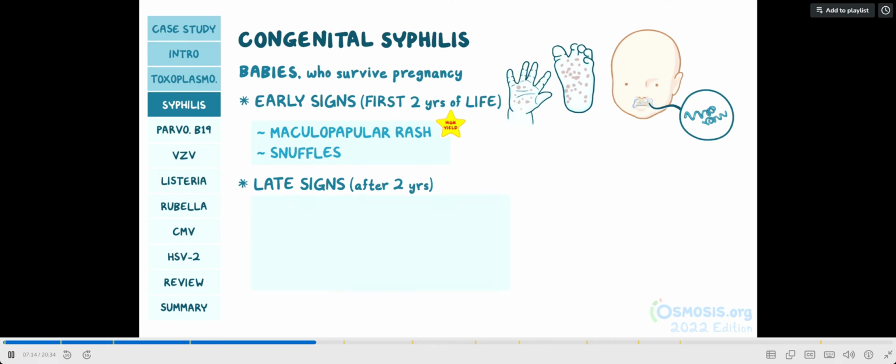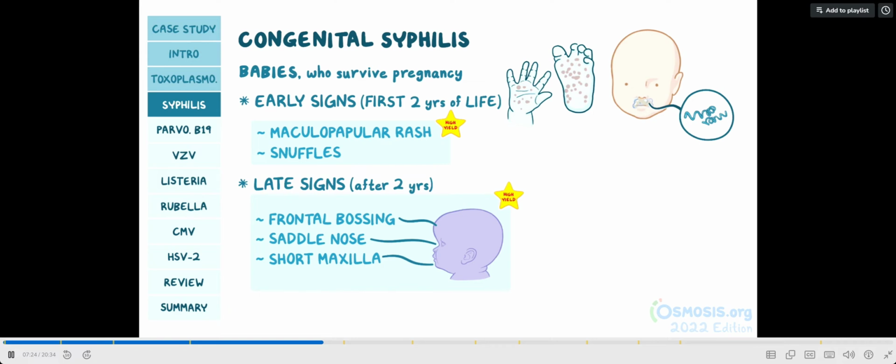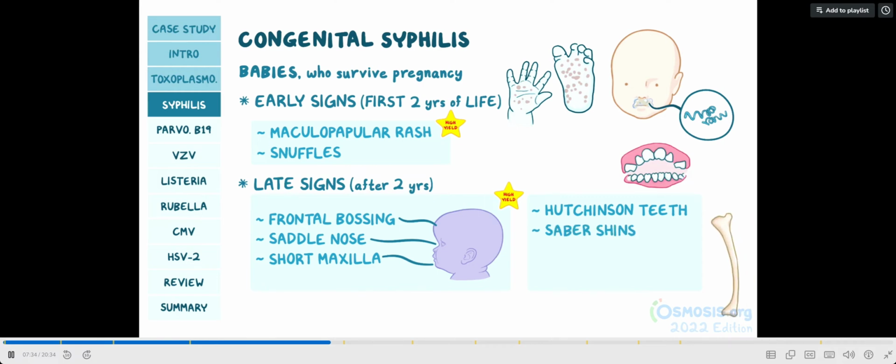On the other hand, late signs include frontal bossing, where the forehead is really prominent, as well as a saddle nose with a depressed nasal bridge and a short maxilla. Another very characteristic finding is Hutchinson teeth, which are small, notched, and widely spaced permanent teeth. These children may also develop saber shins, which refers to bending of the shin bone or tibia. Finally, congenital syphilis may lead to progressive damage to the vestibulocochlear nerve, or cranial nerve 8, which normally transmits sound. As a result, congenital syphilis may cause deafness or hearing loss.